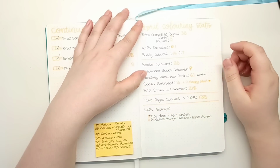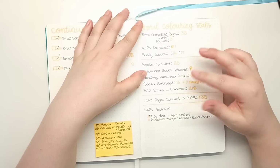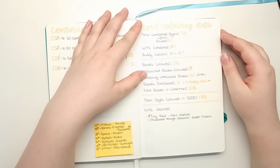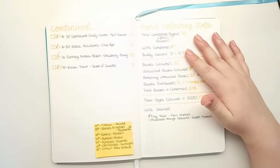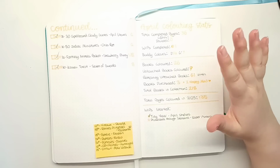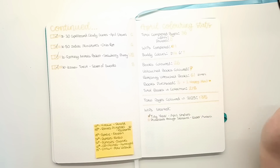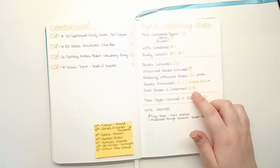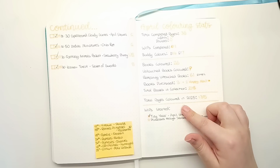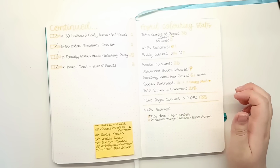Then I purchased 3 books this last month, and I got 2 as Happy Mail from the lovely Nikki from Nikki Jane, so thank you to Nikki for gifting me some books. That will be in an upcoming haul, which I've already filmed and just needs to come out in the next week or so. The total books I now have in my collection is 218, and the total pages I've coloured so far in 2025 is 135.